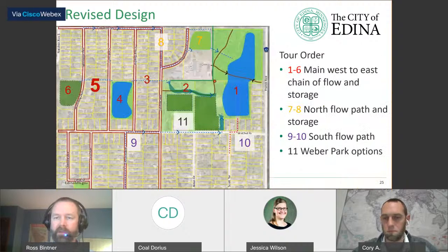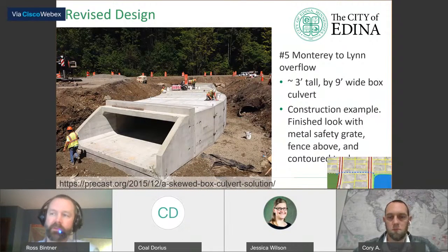So we'll move on with our tour, and this is going to be to the Monterey and Lynn overflow. The story here is very similar to the other overflow. Monterey to Lynn is a component that might be a little less important, and it falls out of some of our smaller options with less budget. The pipe here could be a little bit smaller. It's carrying a little bit less flow, and the same type of description from the prior one applies. Anything else to note here, Corey?